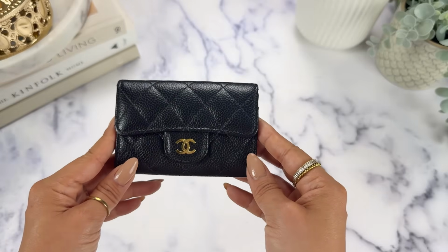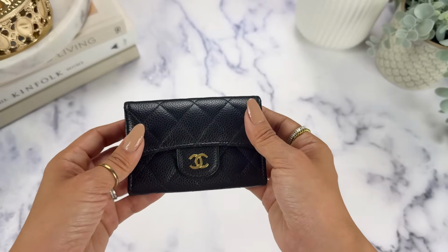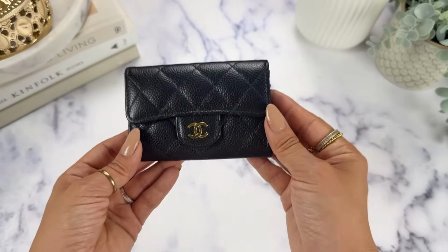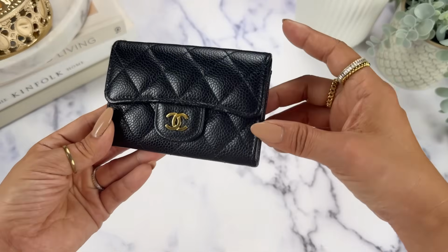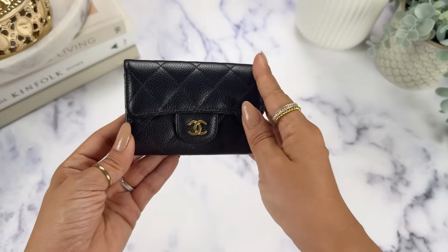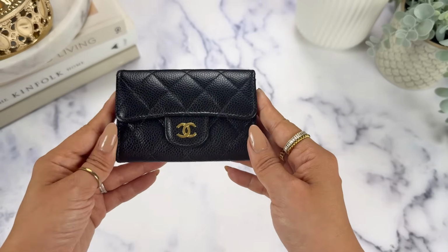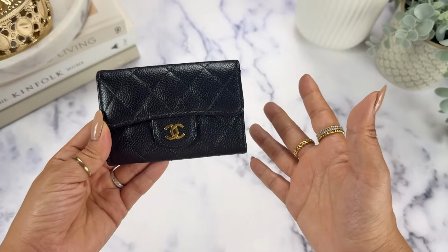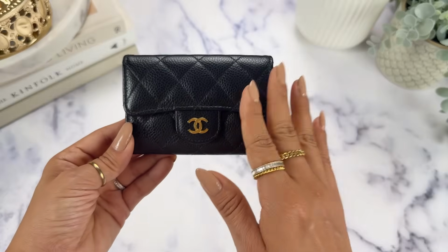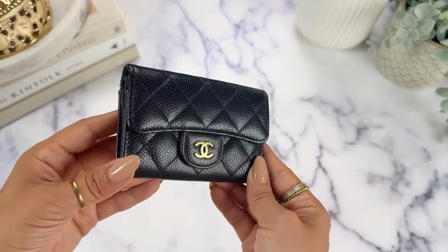So for pros and cons, I do love that I got mine in the black caviar because I do feel like it is more hard wearing, and that's definitely important when it comes to an SLG that you're constantly throwing into your bag and using. I also love the overall look. I love that it coordinates and complements very well with Chanel's flat bags, and I just think it is a very classic looking piece.